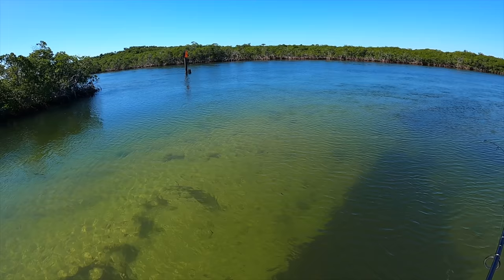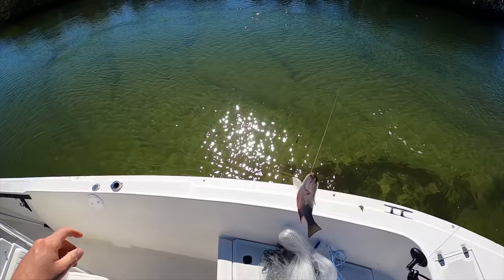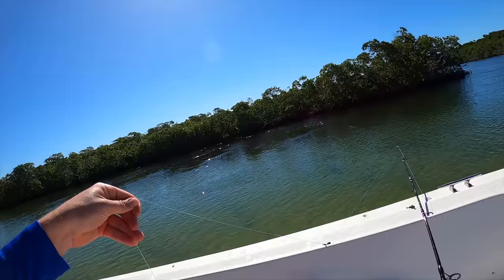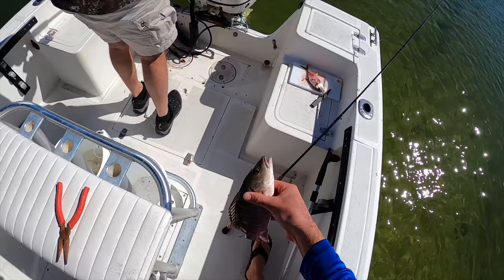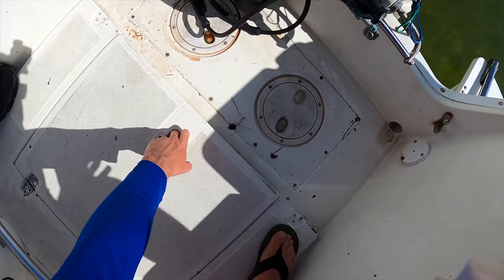Got him. Got something, yes. It's another mangrove. This one might be a keeper. I think I got me my first keeper mangrove. Yes, he is. Like 10 and a quarter. We got two kinds of snapper now. We're gonna turn this guy into a tasty taco. Whoa, we got a whole aquarium starting back there. There we go, guys. Three snappers on the day. Whoa, look at all the fish back here.